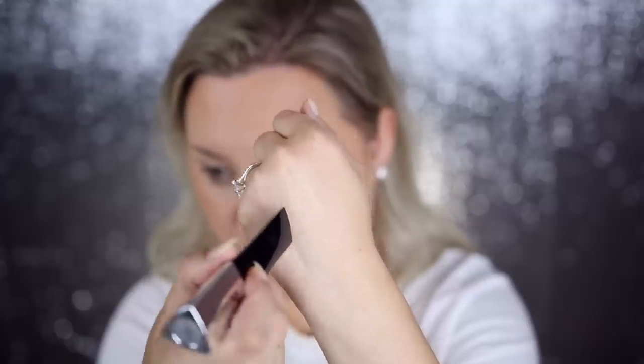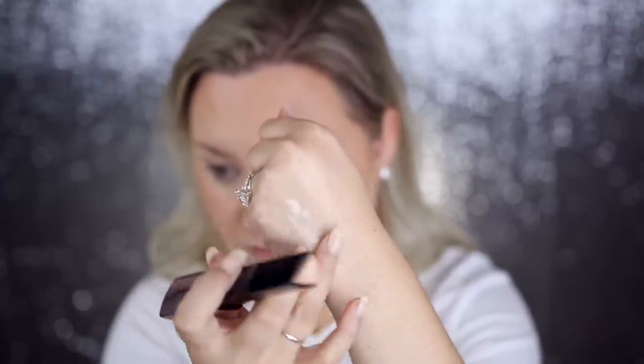Wow. Oh my God, the texture of that is so different than I imagined. Okay, I feel like it's kind of mixing in with the foundation. Ooh, yeah, it's definitely not doing something cute right there. It's almost like it picked up and is moving around the foundation. How am I supposed to use this then?